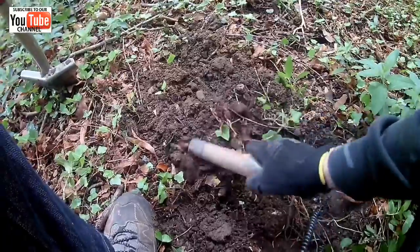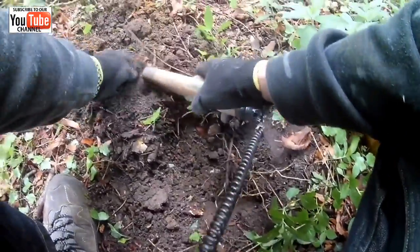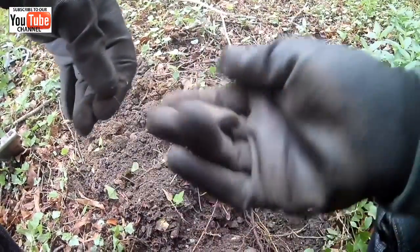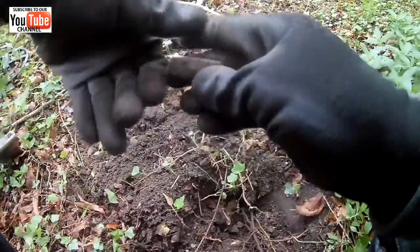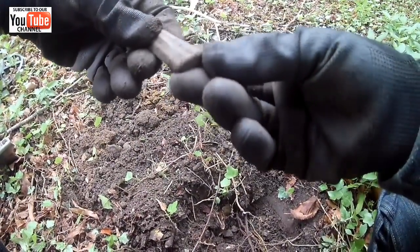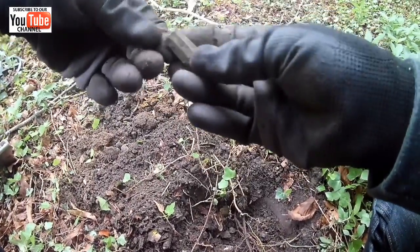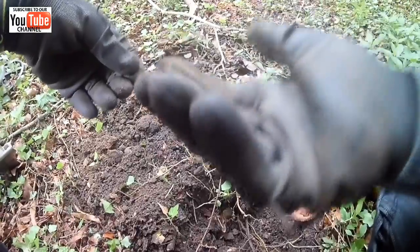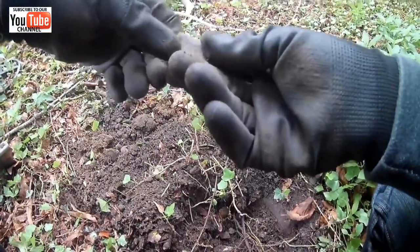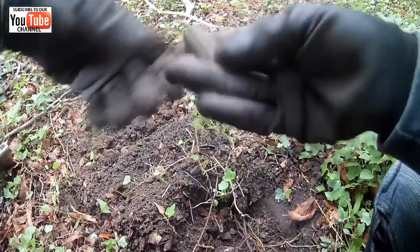Right, guys, got this one out. Very clean, 84, but quite big. Oh, there it is. Probably a bit junk. Oh, no. Not really sure what that is. Comments below if you think you know what that is. Bit of junk, I'd say, but probably not. It's got a bit of a pattern to it. Maybe a leg off a bowl or something, one of them dishes they used to have on the tables. Don't know. Too chunky for a spoon. Who knows? Right, on to the next one, guys.